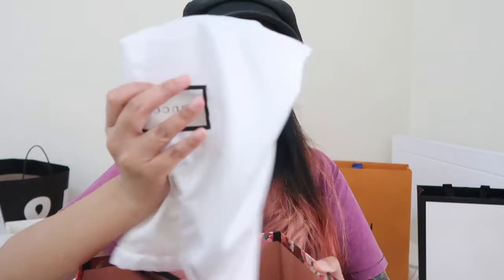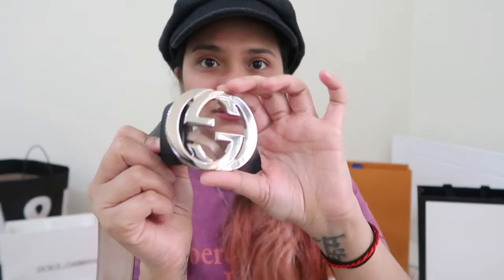So, yan. I like this kasi, ano siya eh, signature collection. So, paikot. May logo ng Gucci. And then, of course, the double G buckle. Super sulit na to, as in. Kasi pwede siyang pang jeans, pwede siyang pang normal na slacks, pwede siyang pag naka-dress ka, high waist.